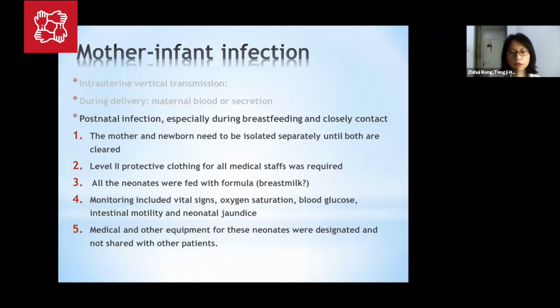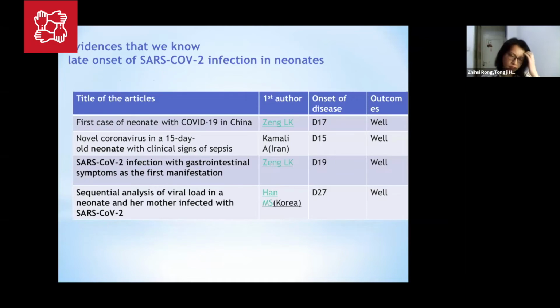So because we know that it is unavoidable to prevent the infection during delivery or postnatally. When we searched PubMed, we found at least 4 articles regarding the late onset of SARS-CoV-2 infection in neonates. And the average onset of the disease is from 15 days to 27 days after birth.